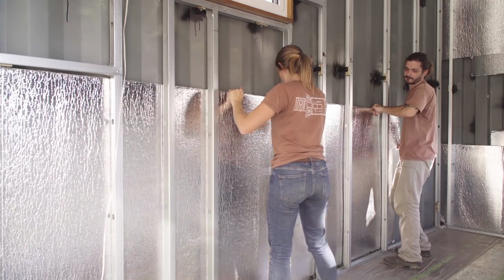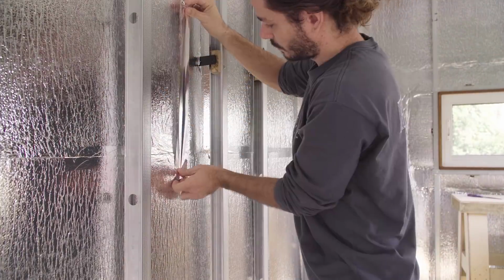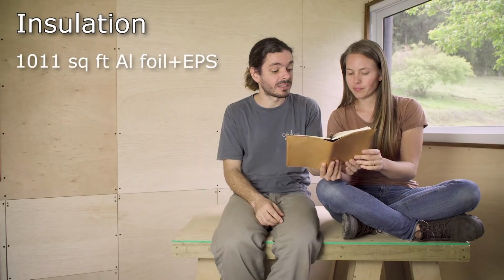The insulation? For insulation, we decided to use a kind of insulation that is called 3TC here. It's just the company that sells it in Brazil. It's basically aluminum foil with an EPS core, with aluminum tape to make sure you seal all the joints. So we used 1,011 square feet of aluminum foil. We still have some leftover that we are going to use to cover the windows to protect against the sun, and also to insulate the doors of the shipping container that we haven't done yet, because it's going to be a storage place and we don't want the storage place to get hot.